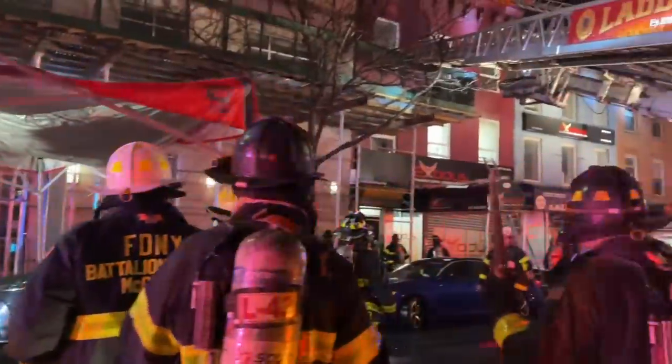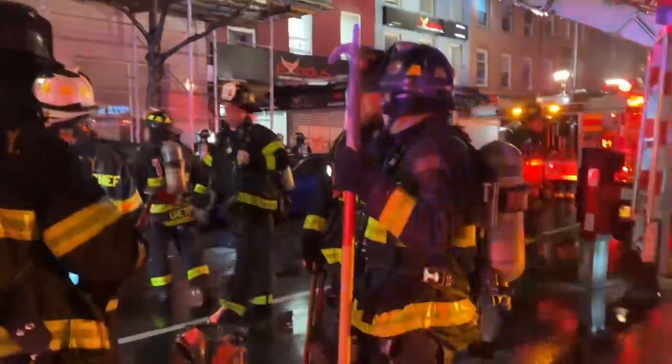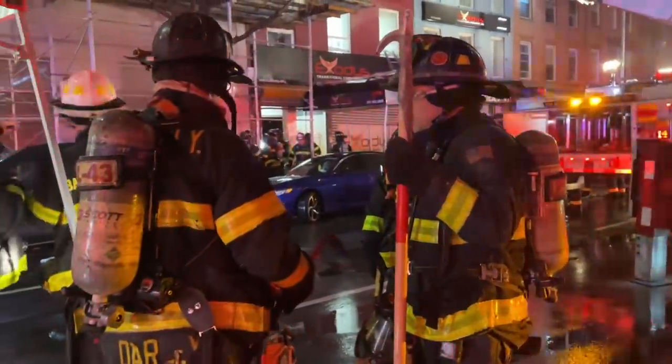All right, it looks like the fire is in the back over there. I might go in the back. I don't see anything pushing from the front over here, but I might go in the back over there and check it out.